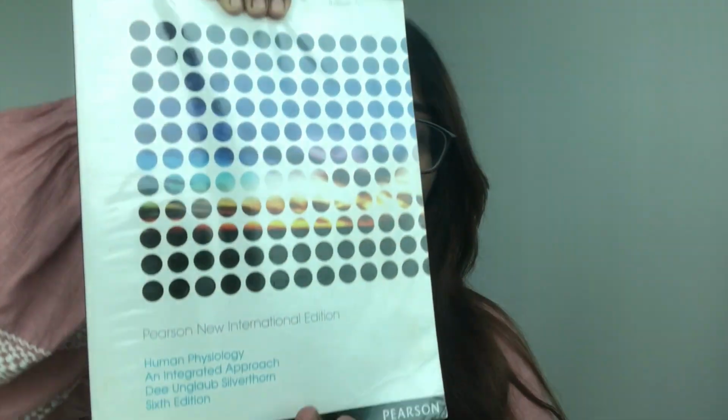For physiology, I always go through this book. It is Human Physiology: An Integrated Approach, by Dee Unglaub Silverthorn. I'm very sorry if I pronounced the name wrongly. I would say though that some of the information is missing here.